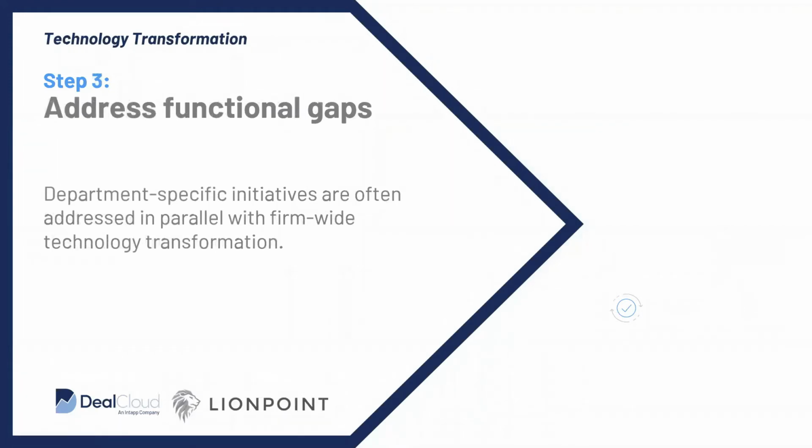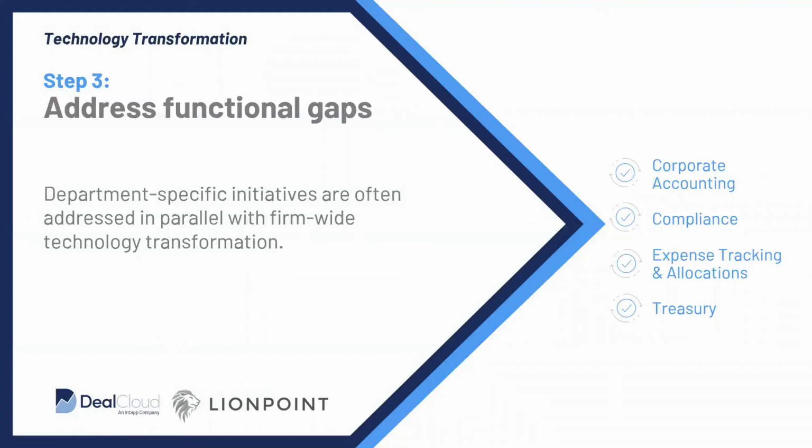That's right, Amit. And now when we talk about step three, I'd say it's really appropriate to think about this as a parallel track with steps 1 and 2. So step 3 are isolated department-specific initiatives that can be prioritized and tackled in tandem with the broader technology vision. Some examples of this include corporate accounting, compliance, expense tracking and allocations. These are all examples of department-specific initiatives that can generally run on a parallel path because the touch points to the broader ecosystem are relatively light. This often winds up following steps 1 and 2, but it doesn't have to. And the key here is to carve out those technologies that are department-specific and really allow them to run on their own timetable.